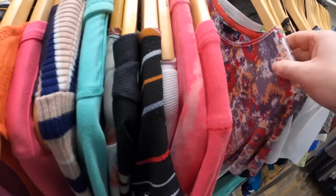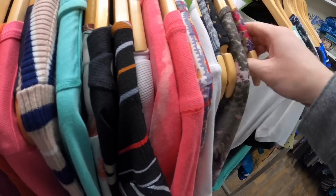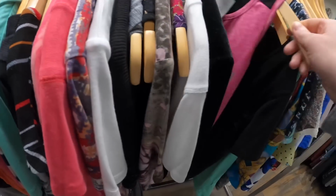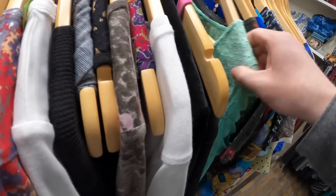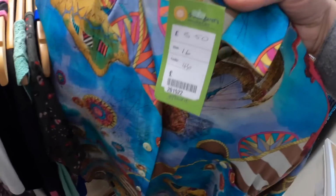I have yet to work out when they donate. But every time we come, there are one or two pieces. And you might say, how do you know it's from there? They leave the tags on. Look at this for a cracker. That's a banger.